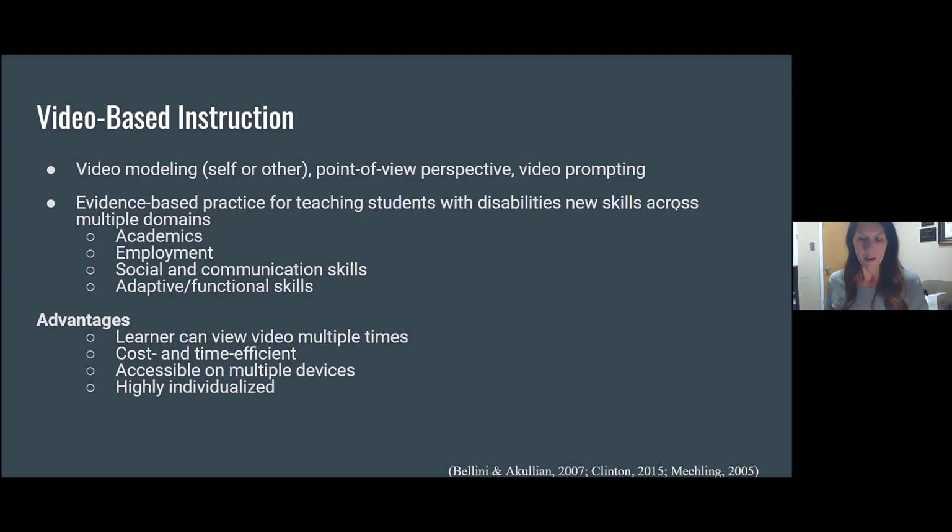If you are a teacher, you're probably used to making video models, if this is something you use in your classroom, or maybe you've spent hours searching for video models on the internet. It is a cost and time efficient intervention. A lot of curriculums now are starting to come out with video modeling as a component. I'm thinking of TeachTown for transition specifically is one that I'm most familiar with. It can be accessible on multiple devices. You can play a video model on a television. You can play it on a computer, on an iPad, on a cell phone.